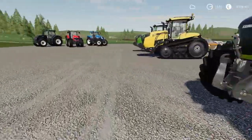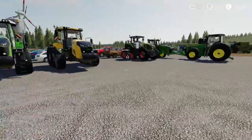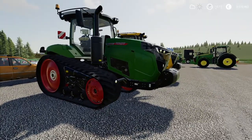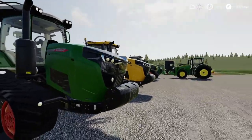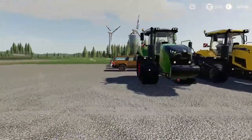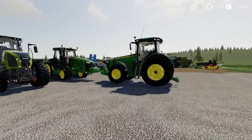I mean, if you compare it, for example, with the Fendts, here you have the Fendt 900 with tires, and here you have the Fendt 900 with Trax. You can really see it looks different. This looks like it's supposed to be like that. You also have the hood of the 1000 series here, although it's a 900. Yeah, it looks much better with the Fendt compared to the John Deere. Of course, the Fendt is much more expensive in relation.